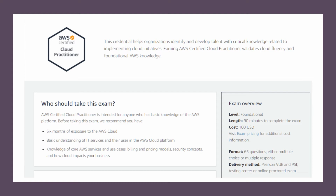You should have some basic knowledge of IT and that kind of stuff, and even if you don't have hands-on experience in AWS, you can create an AWS free account and just play around and navigate through the different stuff to gain some experience. So it's a foundational level exam. It takes about 90 minutes to complete, and it costs $100. The exam has 65 questions, which are either multiple choice or multiple response.